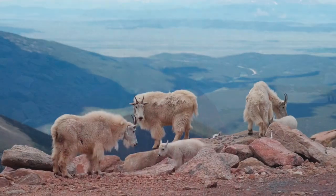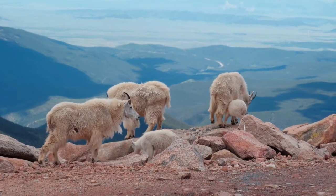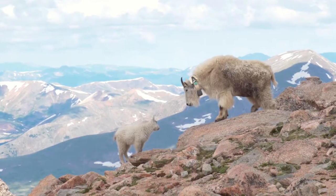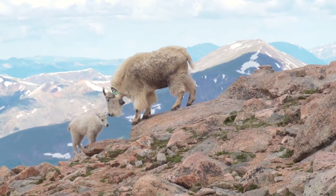But the best part is when we came around the corner up here going towards the top, there are tons and tons of mountain goats. They are absolutely amazing. And these are the goats, not the sheep. The sheep look like goats and the goats look like sheep. And there are tons of little babies running around. Can I just cuddle with one?